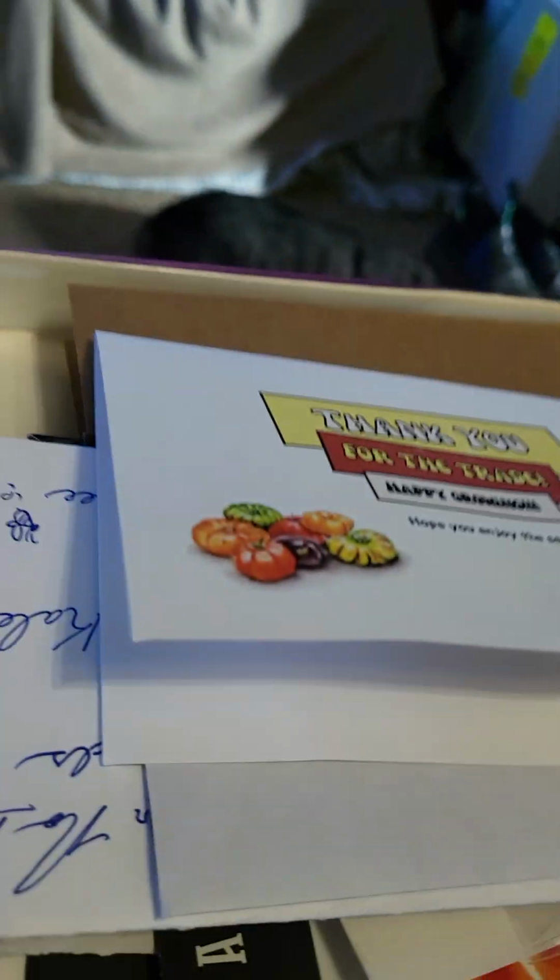Well, my seed trade box and seed haul box is full again. It's only been a couple of days, but Monday, yesterday, completely filled up this box. I will show you. See, it is full. So, this is what I got in for seed trades and seed hauls.